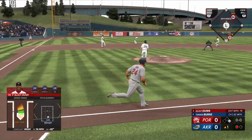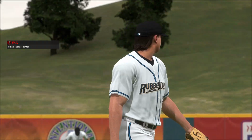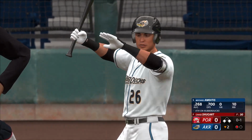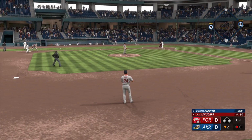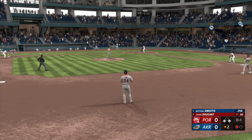Grounded to third. Nope. Could be two. There's one. And it's a double play to end the inning. Nothing doing for the offense. Two on, one out. Michael Amditis now at the plate. He's a catcher by trade, but the DH here in this one.